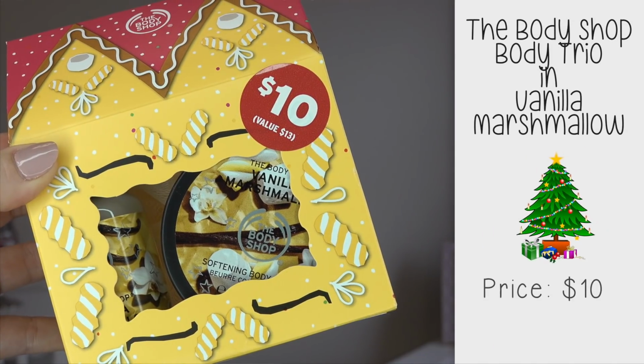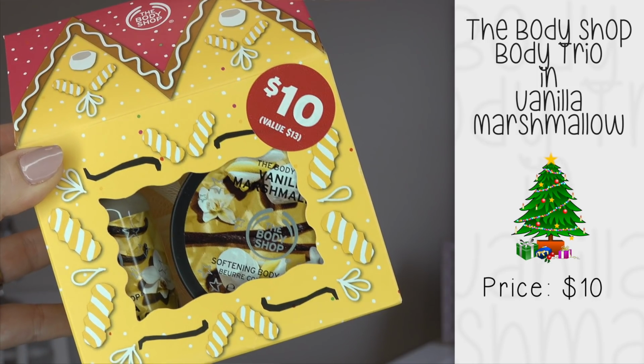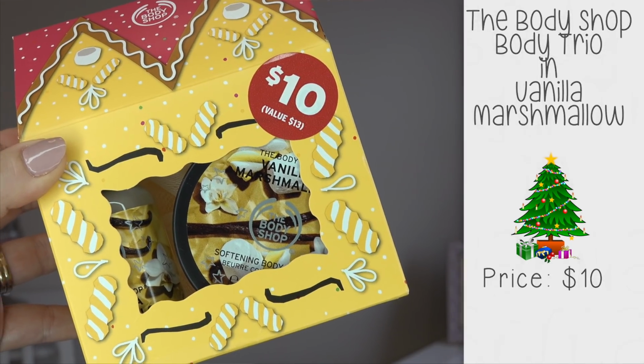Let's start with the cutest things. Look at this. This one is exactly $10, and it is from the Body Shop. I think the Body Shop does body butters very well. I like their shower gels too, and pretty much every year I end up buying one for myself. This one, I'm sorry, but I'm probably keeping. It is in the scent Vanilla Marshmallow. Oh my gosh, but look how cute.